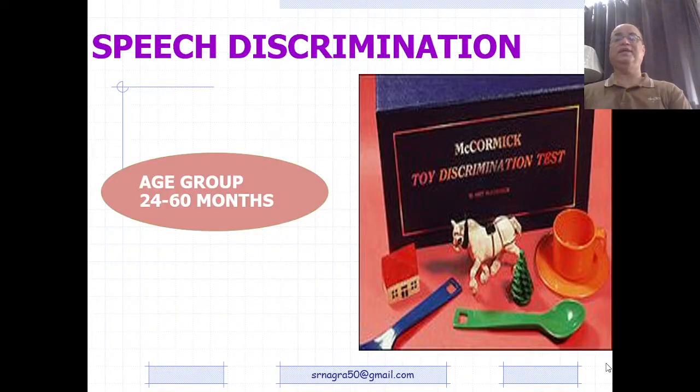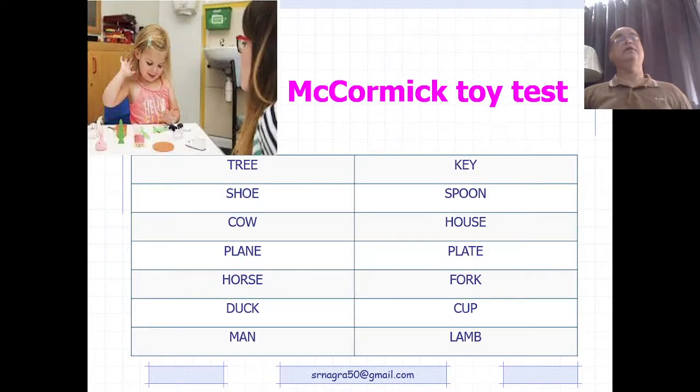Then is speech discrimination test. This is again for age group of 2 to 5 years, and these tests involve asking the child to point to or handle a variety of toys. These toys are selected to cover a range of speech patterns, and it is called as McCormick toy discrimination test. In this, there are 7 pair of toys with the names which are acoustically very similar.